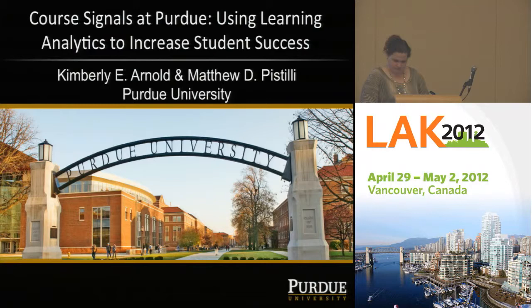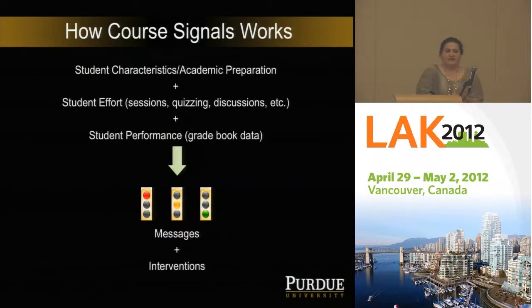Quickly, we're not going to go too much into the model, but to give you an idea of the current model, we have a little graphic here for you. Basically, we look at three things. They're weighted differently depending on predictability. One of the things we look at is student characteristics, such as academic preparation, so we're looking at standardized scores, and GPA from high school. Also looking at some basic demographic information, like are they in-state, are they out-of-state, gender, this type of thing.